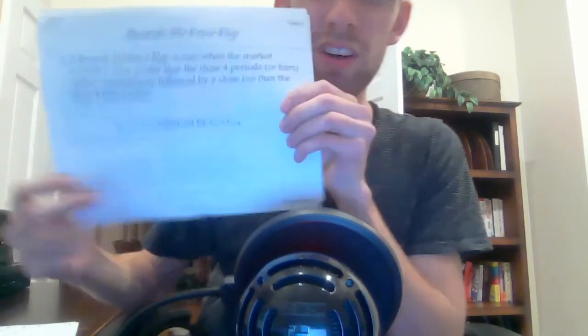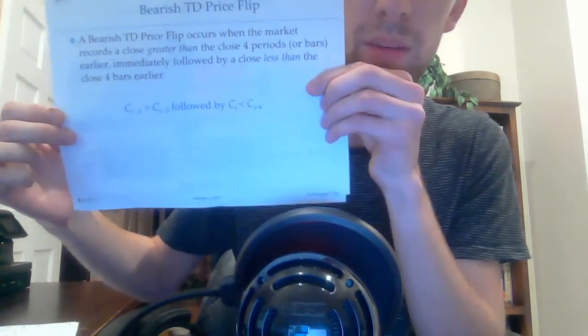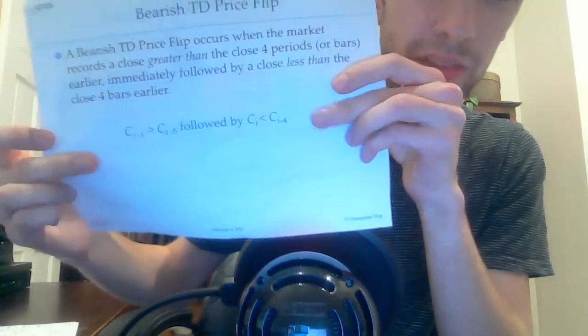For the YouTube people who are watching this instead of listening to it, I can show you this. I don't know if it would be flipped on the camera, but this is the little formula for a bearish price flip. Basically, candle T-1 is greater than candle T-5, followed by candle T, which is the basis candle, being less than candle T-4. It's a formula.